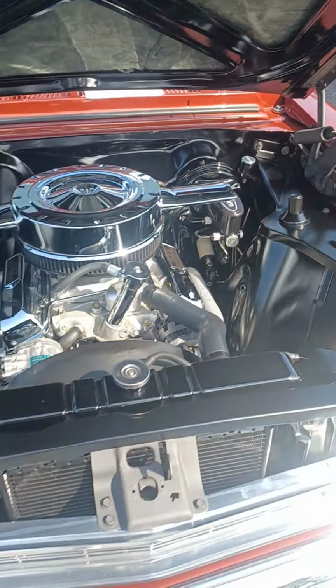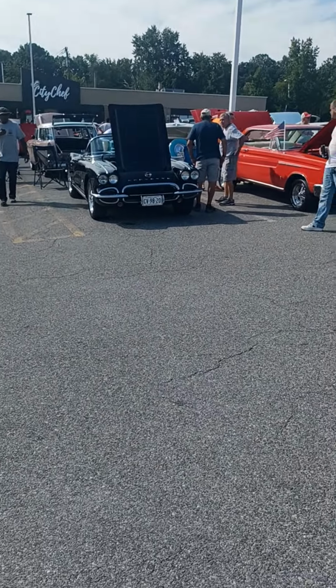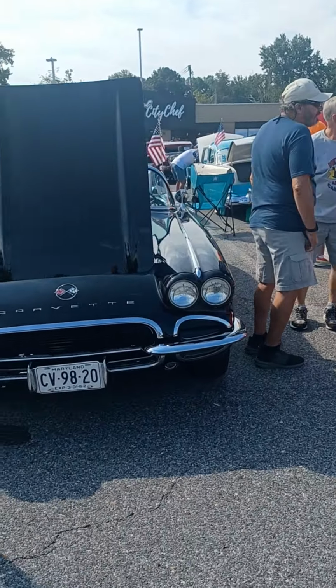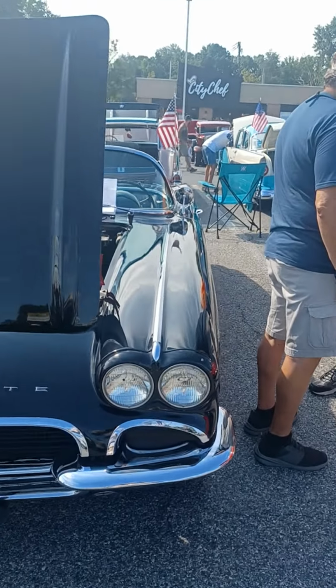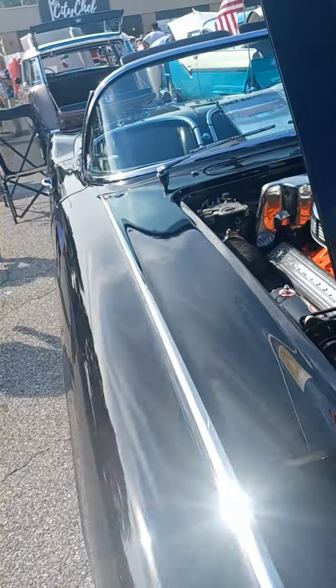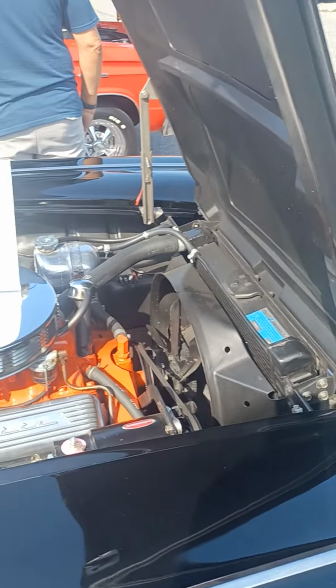We have a new car, the Porsche. Okay, here we go. Let's check out this Vette. Something about a Vette that does something to people. It's a 1962 Vette. This is incredible.